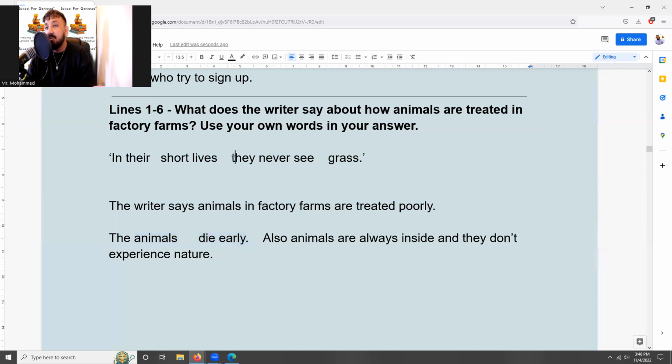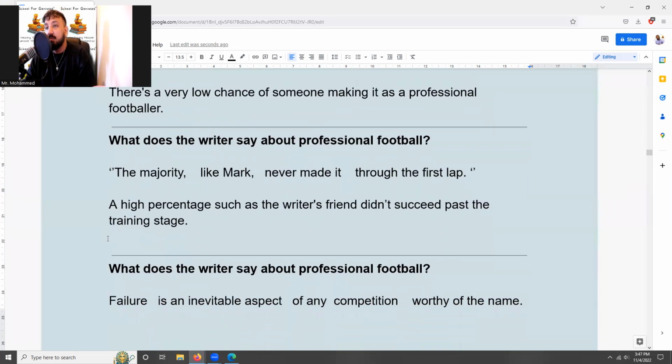Now, they never see grass. So again, this is kind of short, so you could probably put this into one, but the idea is they never see grass. If I wanted to change it slightly, I could just say animals do not experience, if I want to say they never see. And then for grass, I could just say nature. Animals do not experience nature. So it'd be like this: in there is the animals, short lives, die early. They never see grass: animals don't experience nature. Like that.